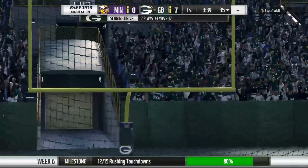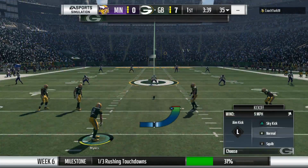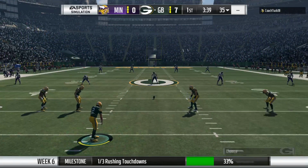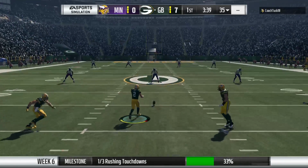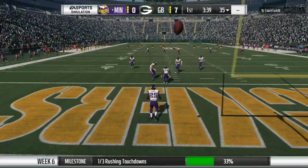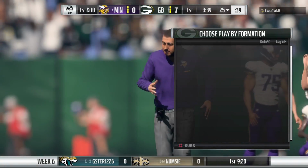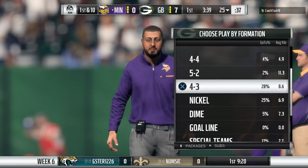It's good to make it 7-0 Packers. Here's Myers now to kick it away. And this will be a touchback as that sails over the end line.